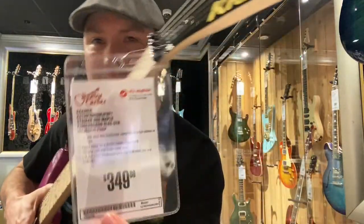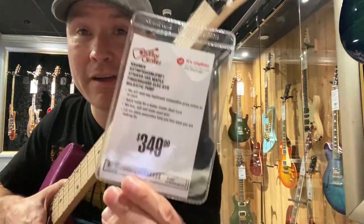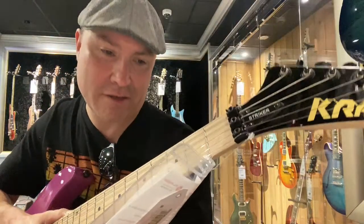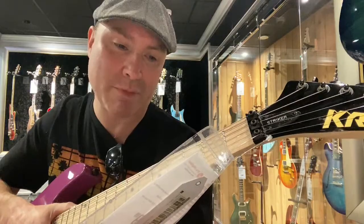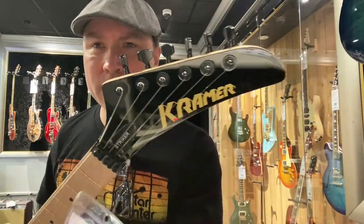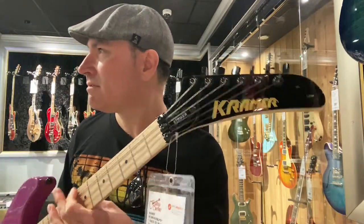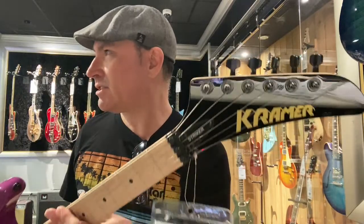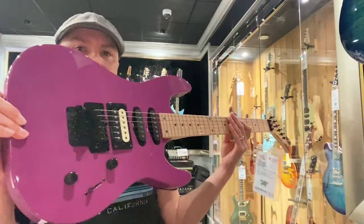New Kramer Strikers, $349. Check it out, Kramer. This is the Striker, humbucker, single coil, maple fingerboard, electric guitar, majestic purple. This particular one. It's the same color. I just want you to check them out. They're cool stuff.